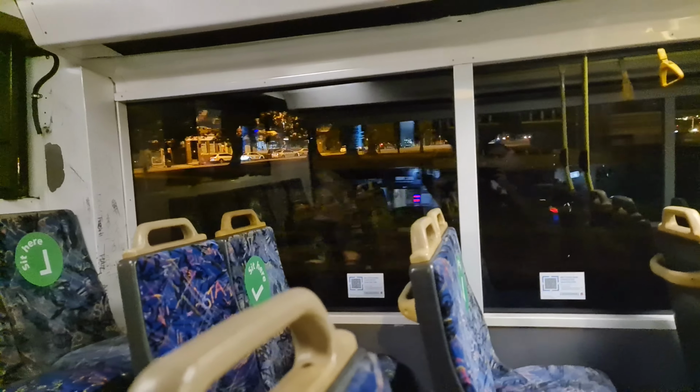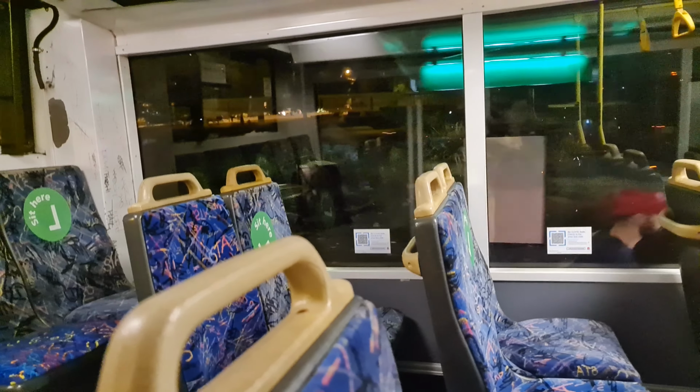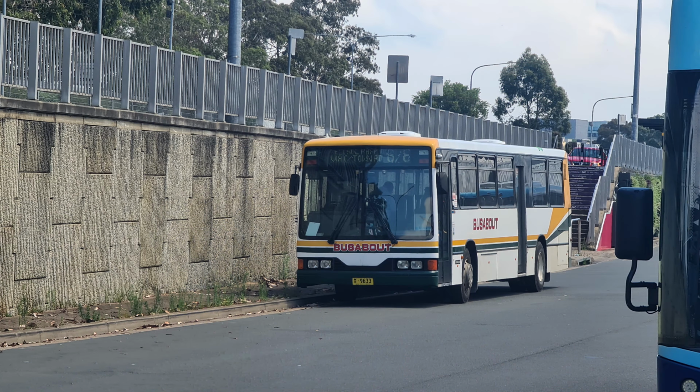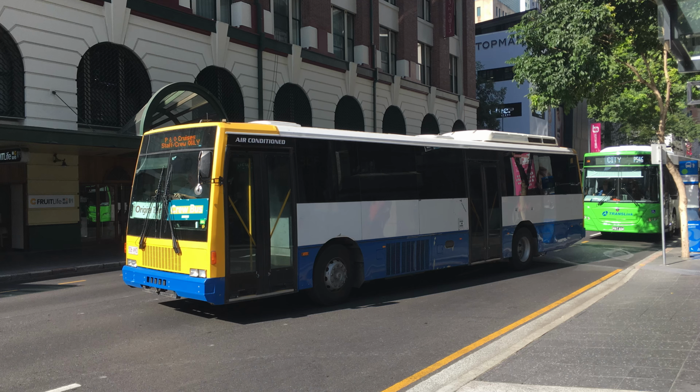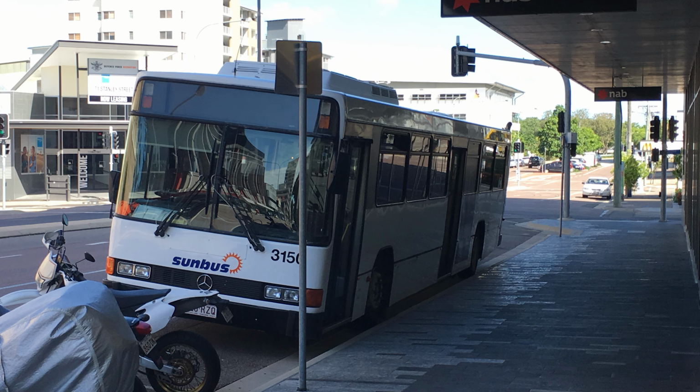Keep in mind, these were some of the first low floor buses delivered in Australia, so they were still trying to refine the ideal layout, and it certainly was a lot better for accessibility than the L113CRB, the B10Ms, SL202s, and 0405s that were being delivered around the same time across the country.